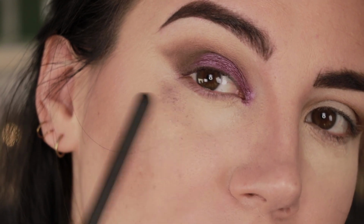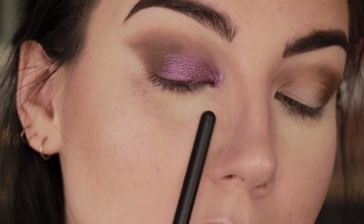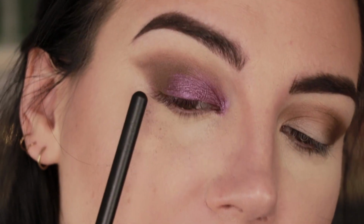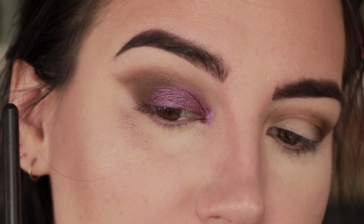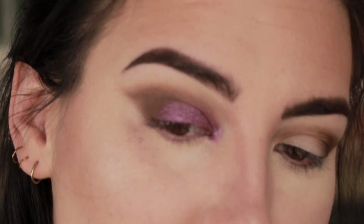I got quite a bit of fallout with that color, which is okay because I extra powdered underneath here to prevent that from sticking. The color definitely looks more vibrant now that I use it with Fix Plus, but I don't know. I feel like I wish this purple was a little bit richer. It looks a little bland for my taste, but I don't hate it. I'm just not really blown away by it.